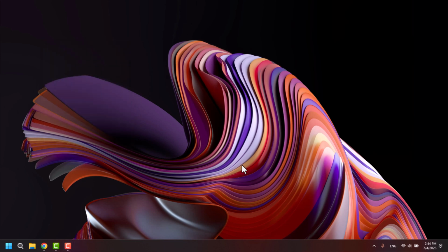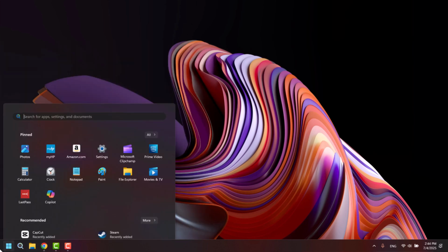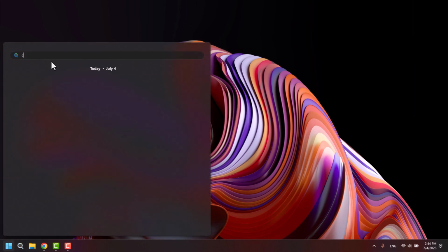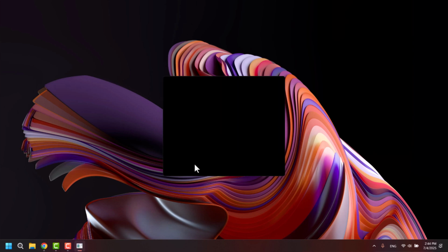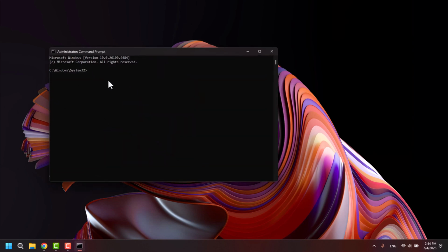If this still doesn't fix the issue, you want to open Command Prompt as Administrator and type here, so let me show you, CMD. You want to run as administrator, right? Then here you want to type in SFC space slash scannow, and you want to hit enter and wait for the scan to complete and follow any on-screen instructions.